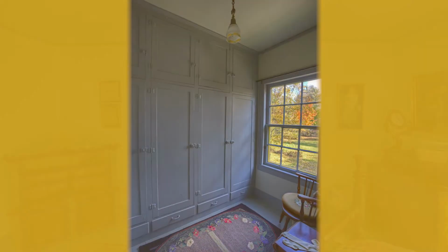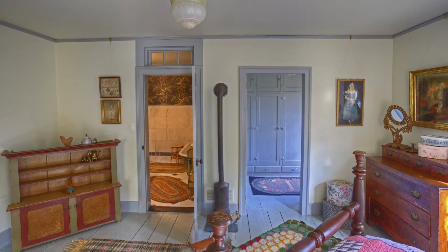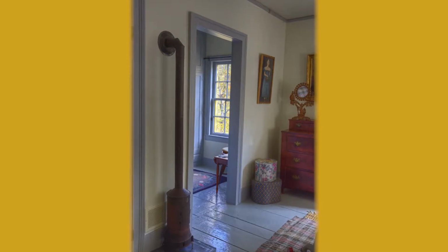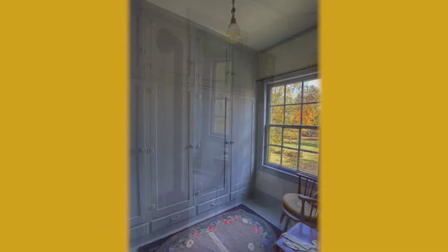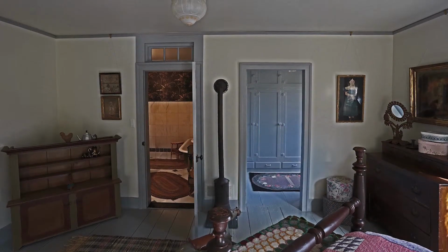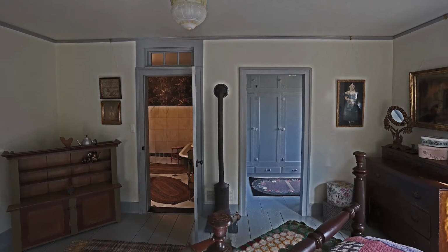One of the closet doors hides the second floor furnace, which we installed, so we have zone heating on both the first and second floor. But interestingly, the wall where that furnace is still has the original plaster. And the plaster is not painted. You can see it raw. It's really quite beautiful.